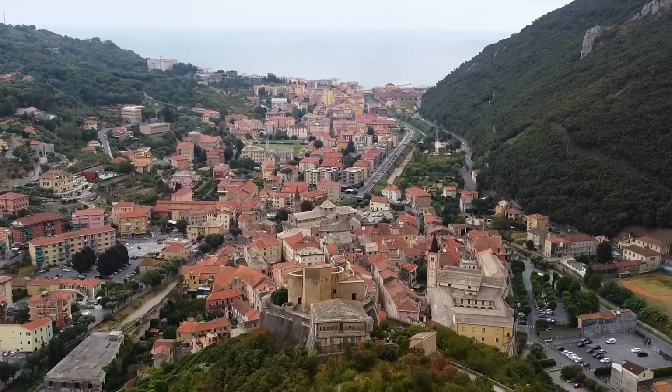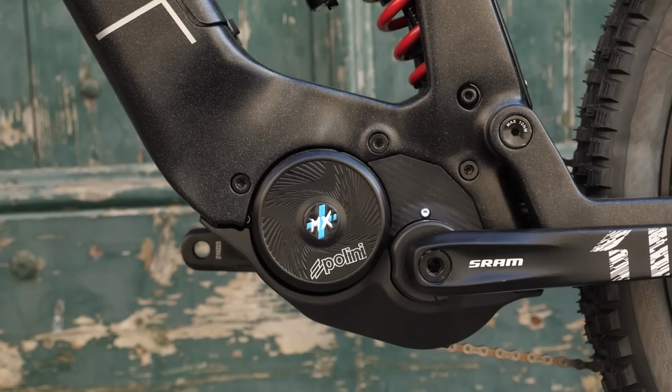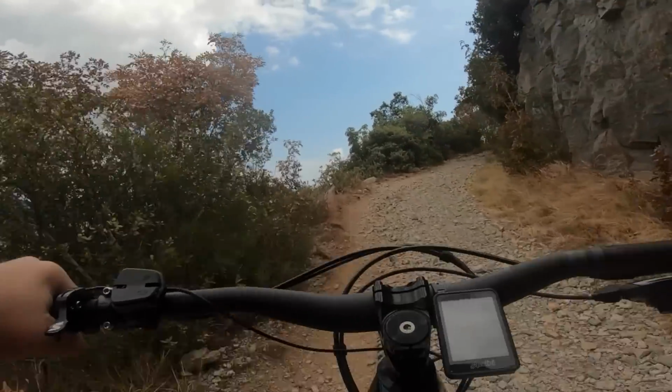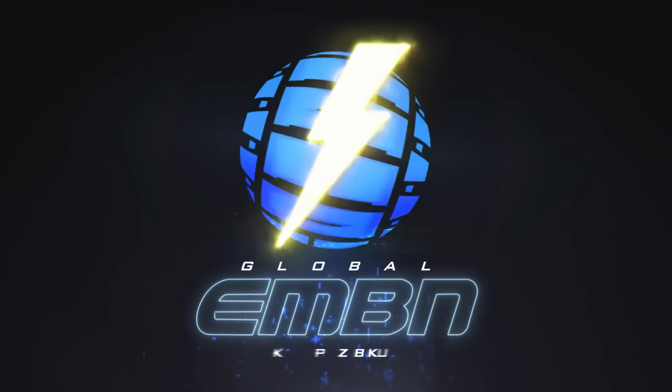Late summer in Finale sees the convergence of some new tech, and most notably, I spot the new motor from Italian brand Polini. I managed to get a quick spin amongst the rocks above the Mediterranean, and later in this video, we travel north to see exactly how an eMTB motor is made.